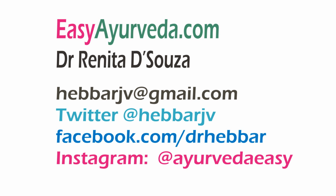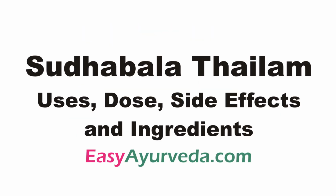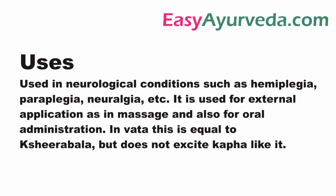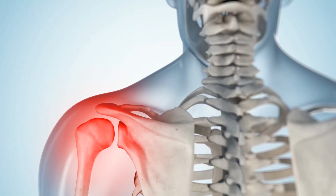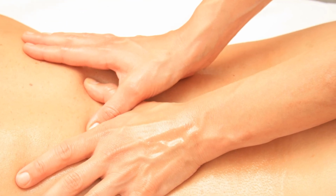Today let us learn about an Ayurvedic herbal oil for neurological conditions, that is Sudhabala Thailam. Uses of Sudhabala Thailam: it is used in the treatment of neurological conditions like hemiplegia, paraplegia, neuralgia, etc. It is used both for external application and for oral administration.